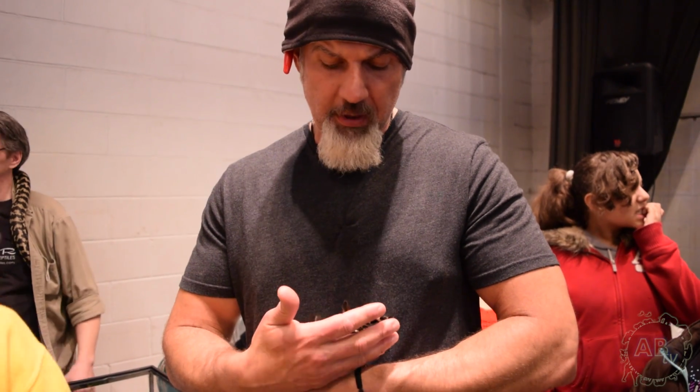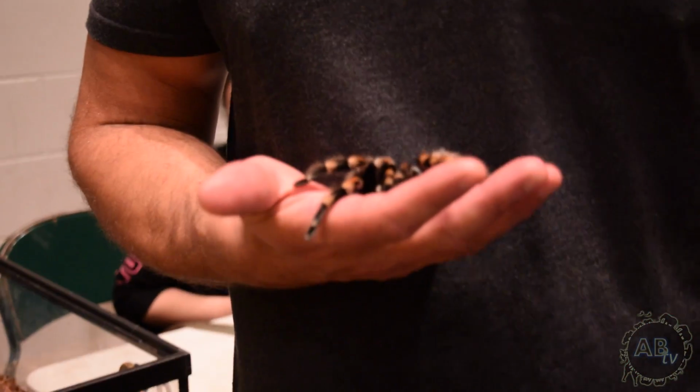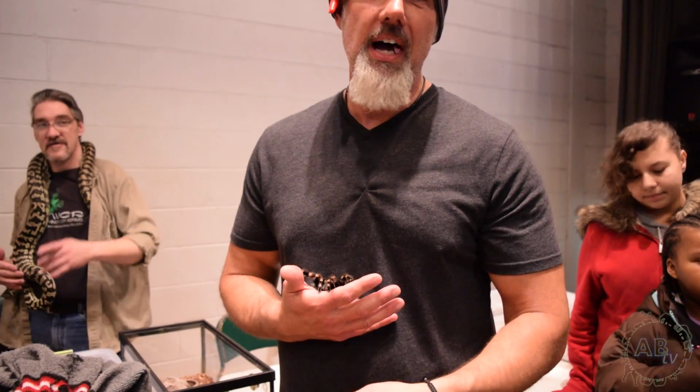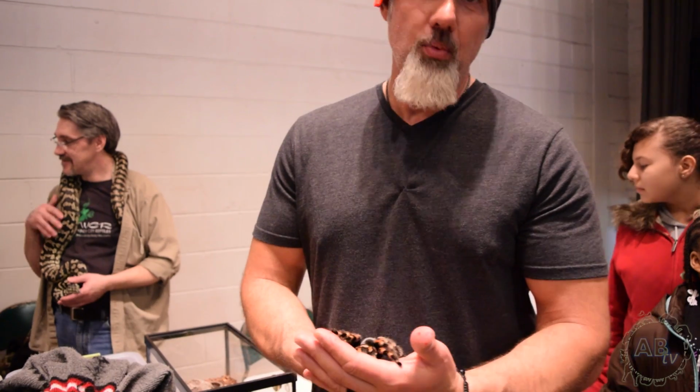Brian made me do the spider, which of course is a beautiful Mexican red knee. Now, this is my favorite spider, but Brian won't hold them, so that's why I have to do it. But I'm better on film. I talk better. He babbles a lot. This is better, trust me. Short and simple. Mexican red knee.